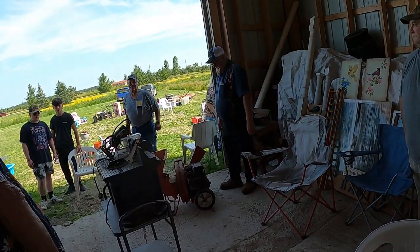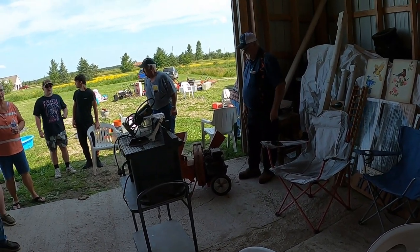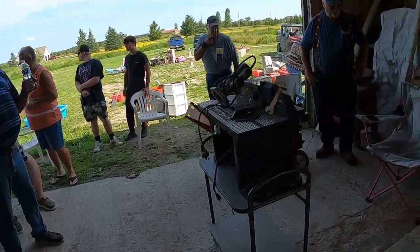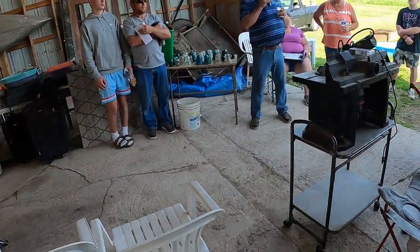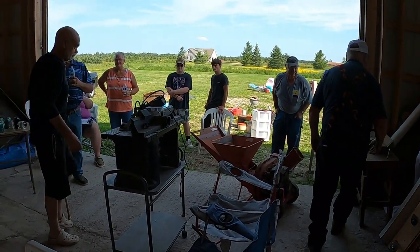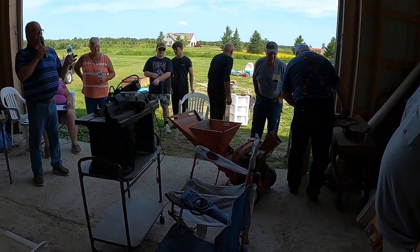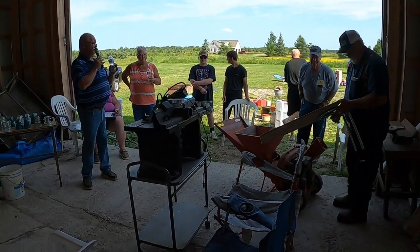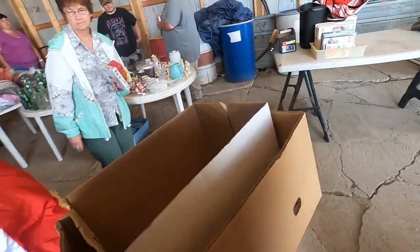Oh, yeah. Who will give me $150 on a wood chipper? Anybody give me 100? Anybody give me $50? Anybody give me $25? Nobody got any limbs in their yard they want to get rid of? Who will give me 10? 10 now, 15. Anybody want it for 15? Excuse me. So, $10.